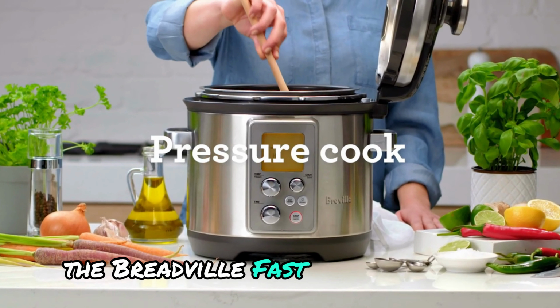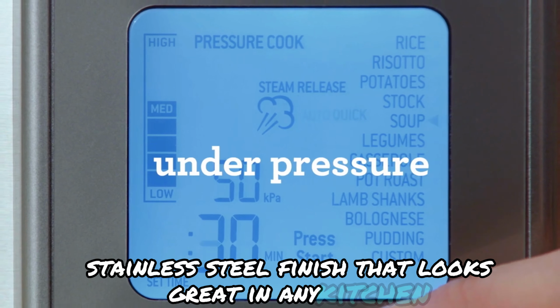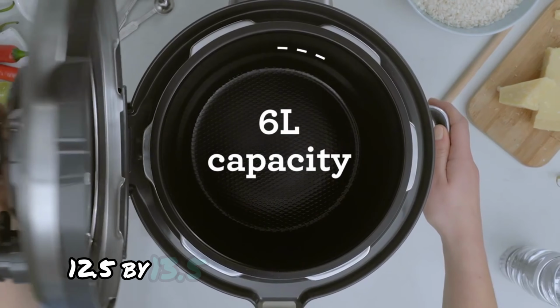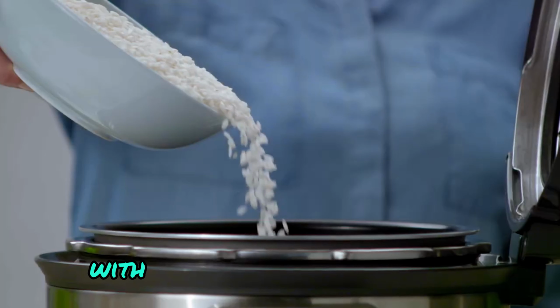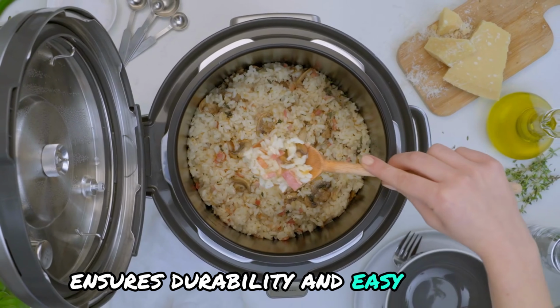The Breville Fast Slow Pro boasts a sleek brushed stainless steel finish that looks great in any kitchen. Its compact dimensions, 12.5 by 13.5 by 14 inches, make it easy to store. The removable cooking bowl with PTFE and PFOA-free ceramic coating ensures durability and easy cleaning.